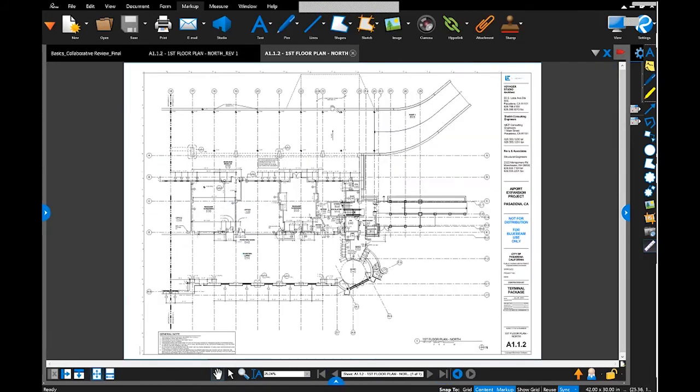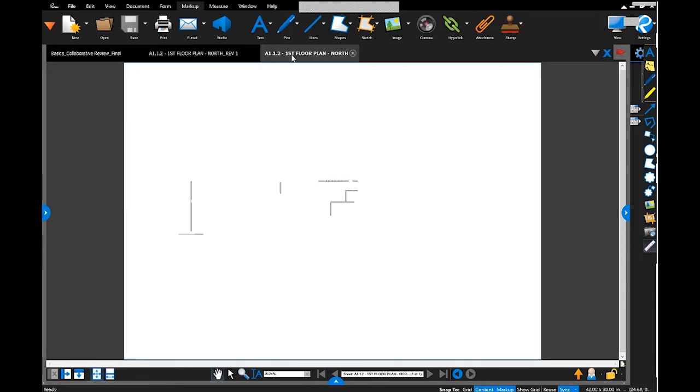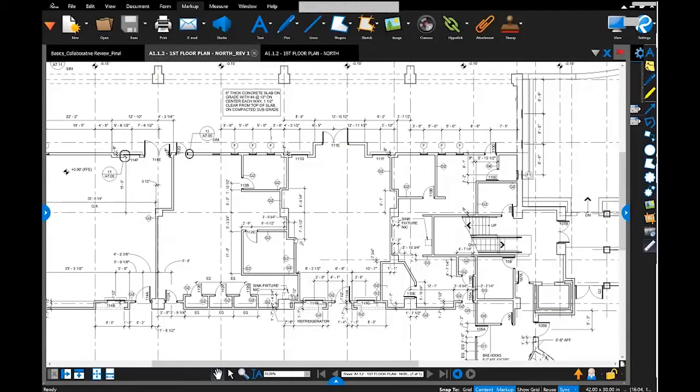You'll notice I have a first floor plan, and then I also have the revised first floor plan. I hope you guys don't do what I used to do when I was a customer before I worked at Bluebeam. I used to switch between the two drawings. I'd zoom in, I'd look over here and go, okay, I'm not quite sure what's different. Okay, let me look at this one, and I'd zoom in. There's a much easier way, and let me go ahead and show you what that is.